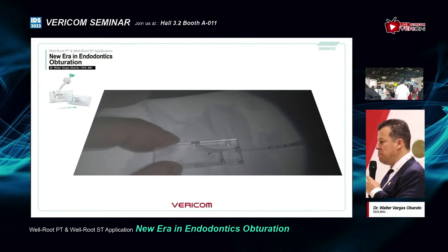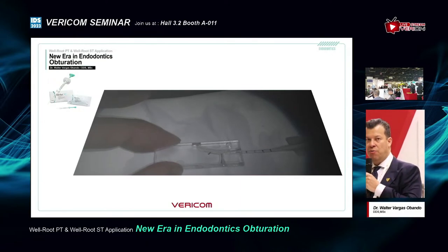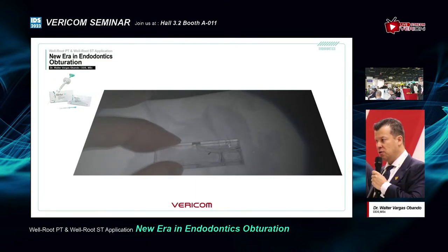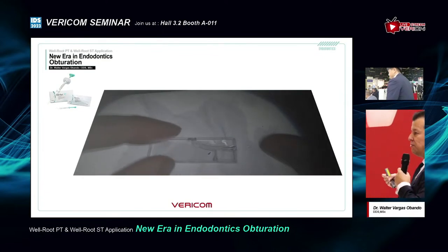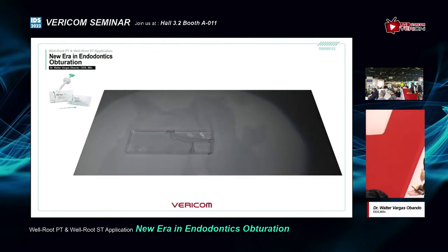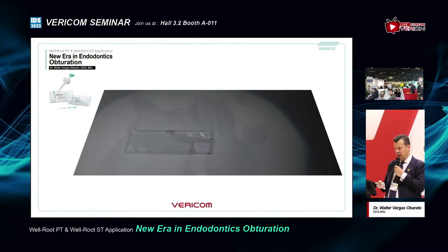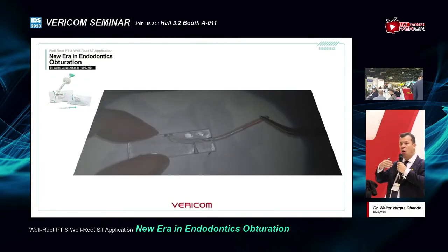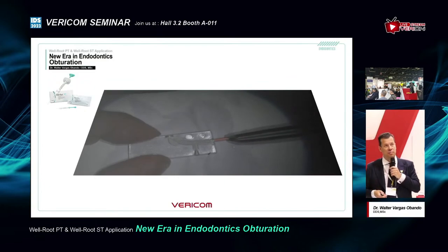Right now we are in minimally invasive endodontics. Sometimes we want or need to do a really small preparation, and we need a really good cone fit to have a very good obturation in our cases. So if we are using, for example, a 04 taper file, you will need an 04 cone to obturate most of the time, because if you use a smaller gutta percha cone, the obturation will not fill all the lateral canals and the apex in a good way.